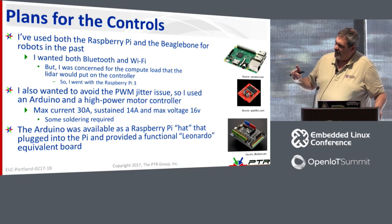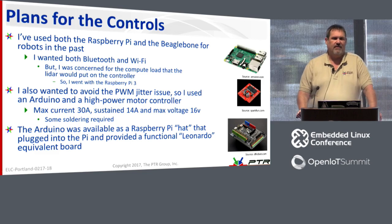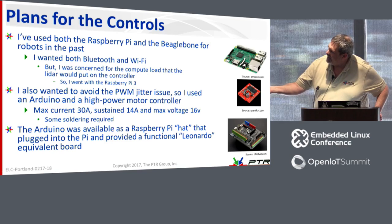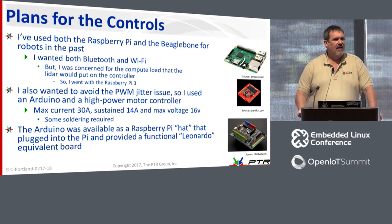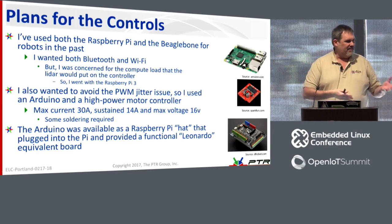Additionally, it turns out there is an Arduino hat that's sold for the Raspberry Pi, and it implements an Arduino Leonardo. So it's a 32U4 Atmel part, and it has the Arduino pinouts. That's the thing that you see, the kind of the blue and red things. Those are Arduino pinouts. So if you put the Arduino connector on this motor controller, it should then just plug directly into the hat that then plugs into the Raspberry Pi. That seemed like a really reasonable solution considering the amount of space that I had on the robot.